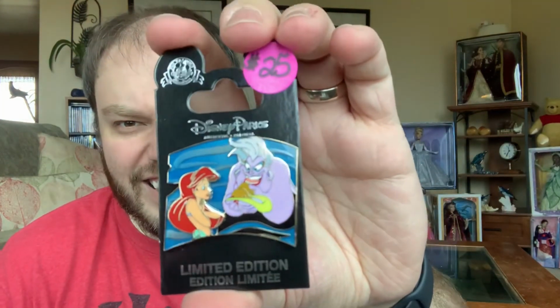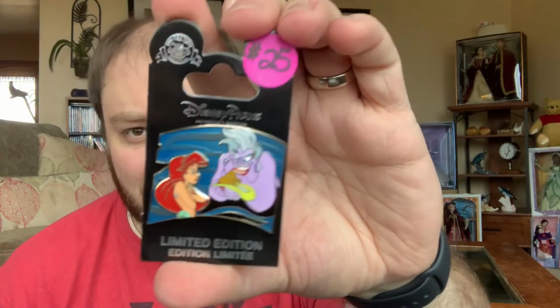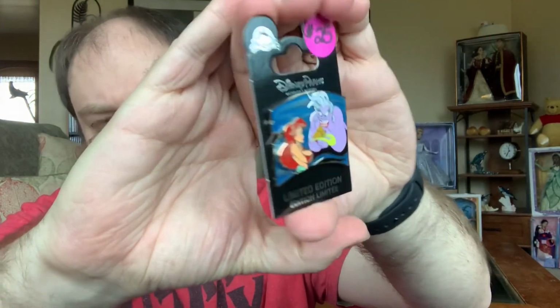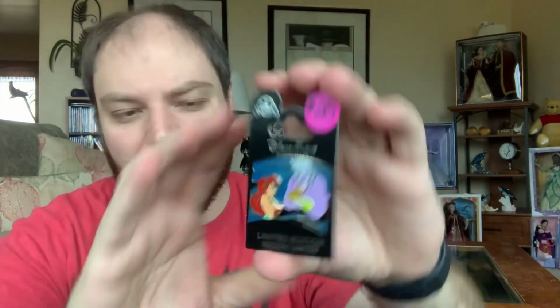Ta-da! It's Ariel and Ursula when she steals Ariel's voice. So yes, I had to have this pin. So, so cool. Pin on pin design. Absolutely love this pin. I was so thrilled that I got it. You have to be so quick on some of these. Just be like, sold this, sold that, sold this. Otherwise you will miss it.